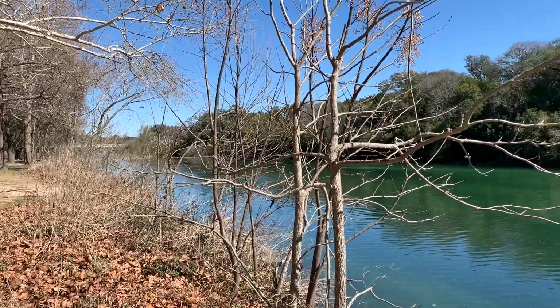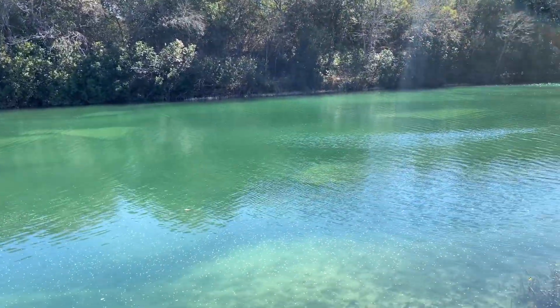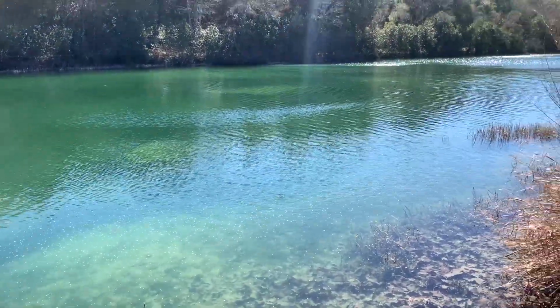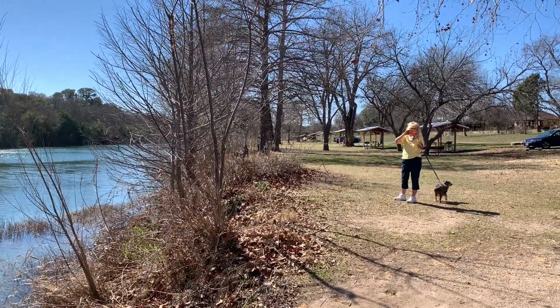Looks to be a pretty popular park. And like I say, that water, we've seen a lot of fish in that water. Look how clear that water is. Melody and Milo are checking it out.